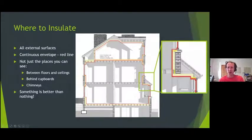So one of the principles that the manual explains is that insulation should be continuous. It should wrap around the whole of the building, like the red line shown in this image. And there are lots of spaces that often get overlooked when insulating a house, such as the strip of wall that is between the floor of one room and the ceiling of the room below, or the roof of a bay window, or the floor of a bay window.